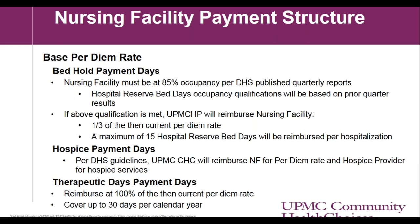Very quickly going over the payment structure, all facilities are on a base per diem rate. That base per diem rate is on a contract that was signed with your administrative staff. UPMC Health Plan will be processing bed hold payments. DHS is providing us the list of facilities that fall within the 85% of occupancy, and it will be based on your prior quarter results. If you meet the above qualifications, and you should know who you are, UPMC will reimburse the facility a third of the then current per diem rate, with a maximum of 15 hospital reserve bed hold days per reimbursement per authorization.